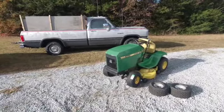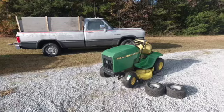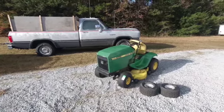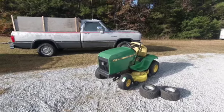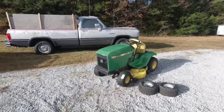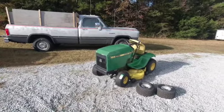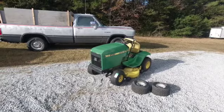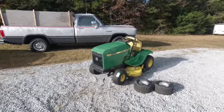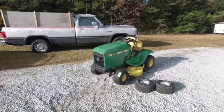I've been calling that an 83, but I read they didn't start making these ones till 86. So this could be an 86 John Deere. But that was Dad's. I'd like to take good care of it. I had it up in Maine. I took it all apart and repainted it and put new belts and did a bunch of stuff like that on it.